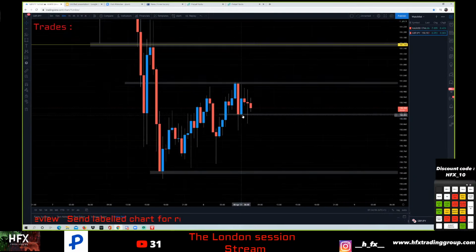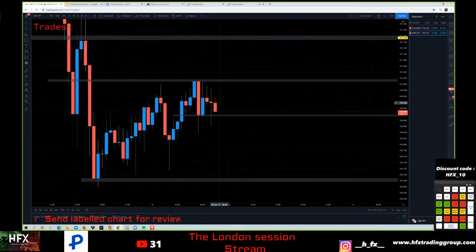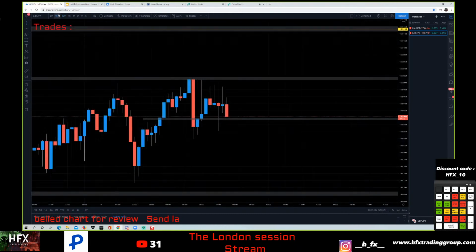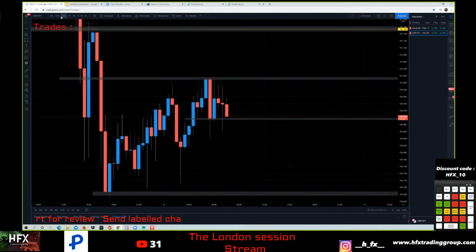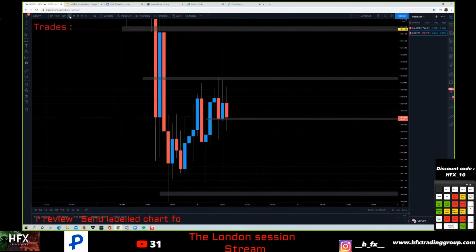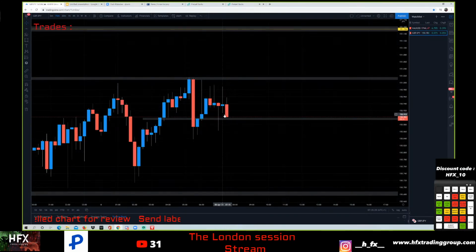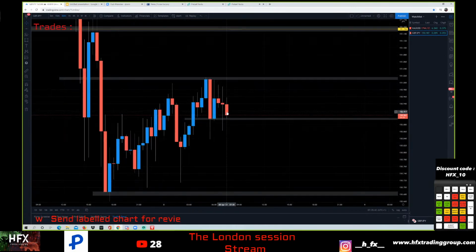Man, literally nothing. No volume right now. Seems like we're rejecting this area though. 1 hour seems like it's also rejecting that area. So if we can get this 15-minute candle to close below 159.00 or even 158.73, then I think we will see price continue moving bearish.